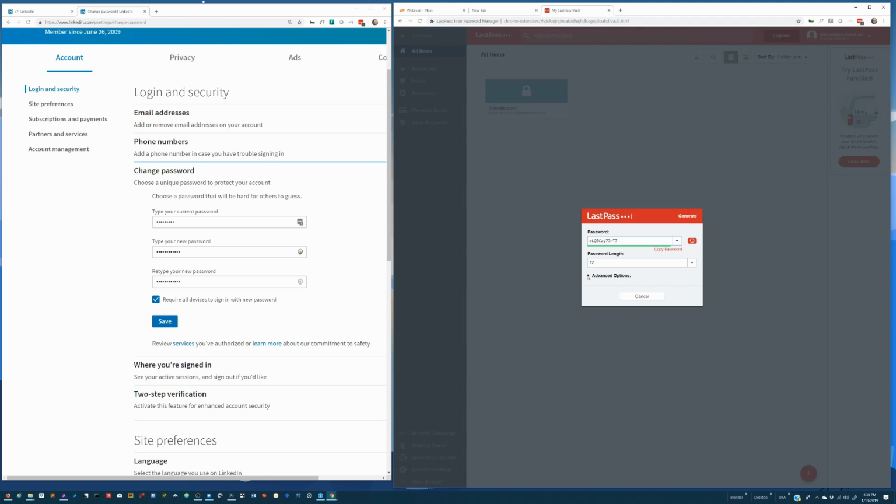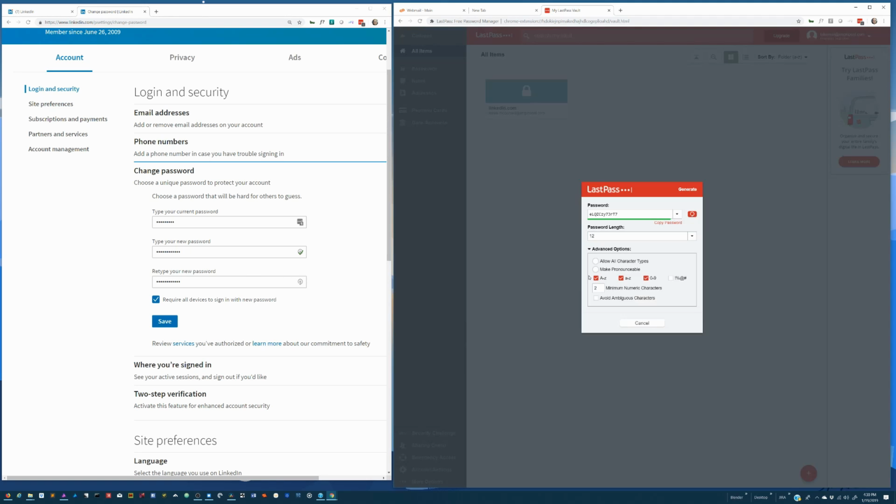So if I go ahead and hit this little down arrow under advanced options, you probably won't have to do this, but I'm just showing you how to do it. You have a number of options here. What I recommend is check these boxes, all of them. Leave it to a minimum of 2 numeric characters. And then you could also say avoid ambiguous characters.